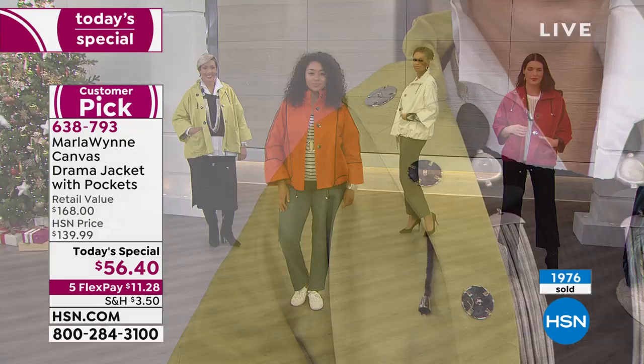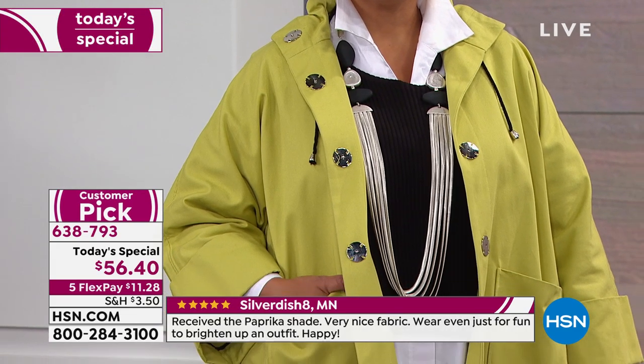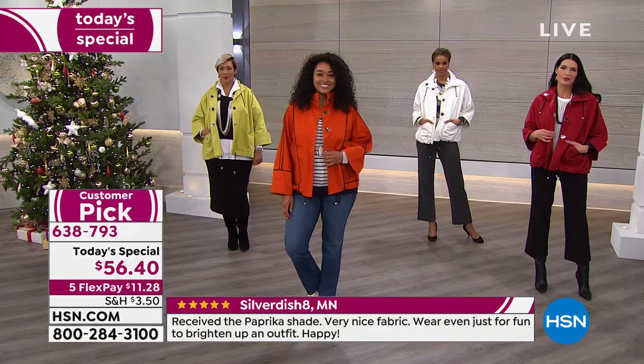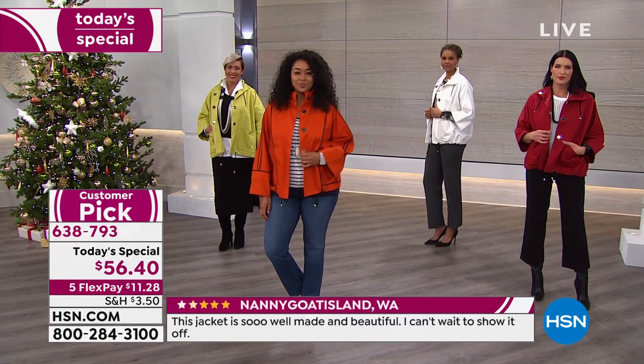One more thing I want to mention, because I love making sure you get the best deal. If you buy more than one or just get a total of $75 or more in your shopping cart, maybe you'll add the flatter fit pant, maybe you'll add that poplin shirt. $75 or more, free shipping and handling tonight as well.